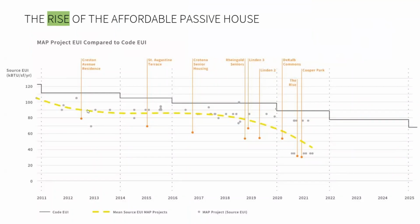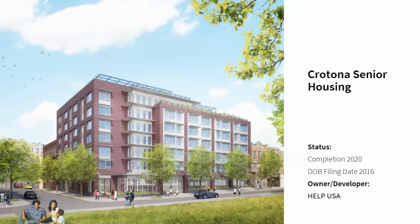Yeah, so we'll present Crotona Senior Housing. This is the first time that MAP used ERVs throughout the entire building. It'll be completed this year. And we use VRF entirely for heating and cooling, ERVs for ventilation. We used a lot of the thermal break details that we've been talking about.